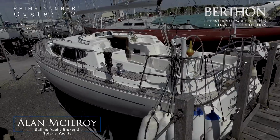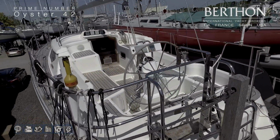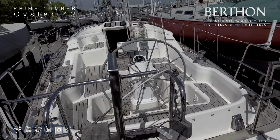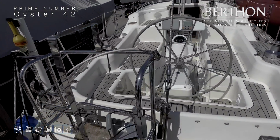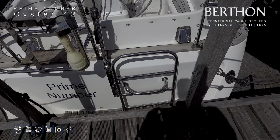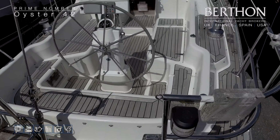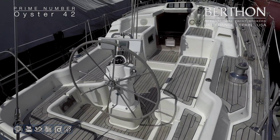Well, welcome aboard the Oyster 42, Prime Number. One of the smaller Oysters produced, they were built in the late 90s. This particular example dates from 1999, one of 7 built, and I can imagine they were quite an expensive boat to build.